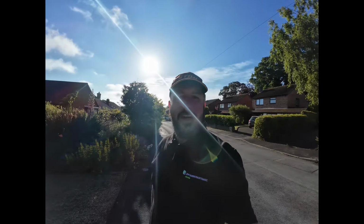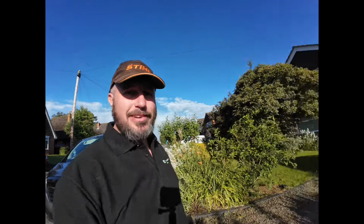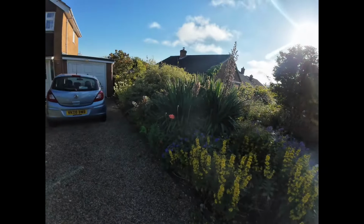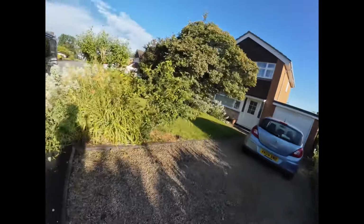Take care. And just like that, we're on the job. So as I was saying, guys, this is a border clearance job, which we've been enlisted to do today. It's beautiful borders, by the way. There's lots and lots of lovely shrubs and plants in there, but they've just gone a little bit too overgrown. I'll turn the camera around, let's have a look. So as you can see, it's a well-stocked border, but it's got a little unruly. Same on the other side.